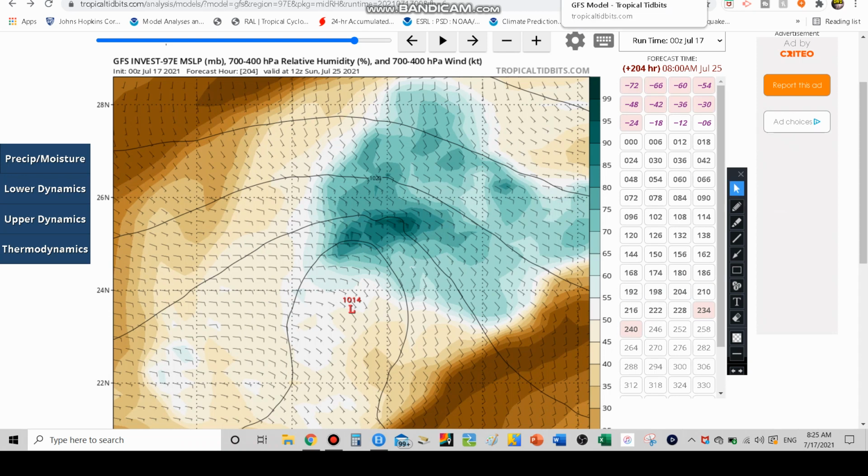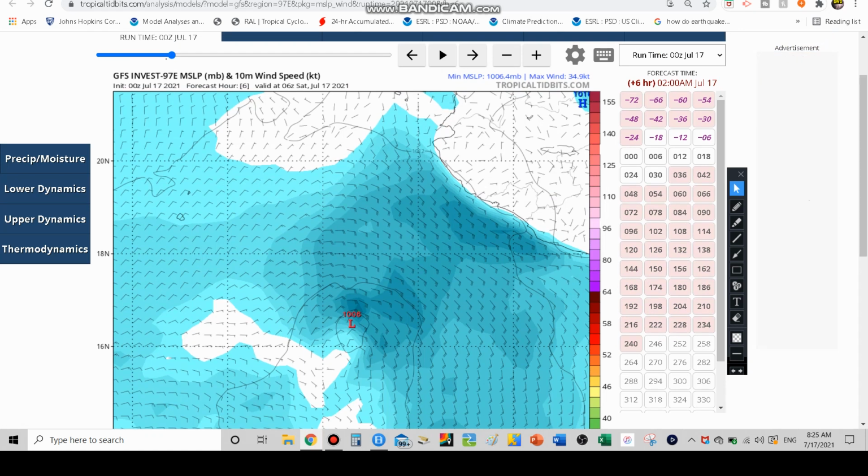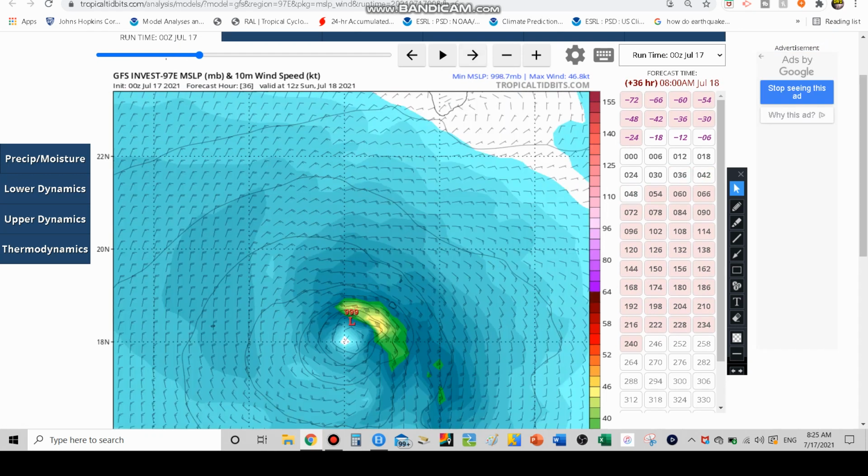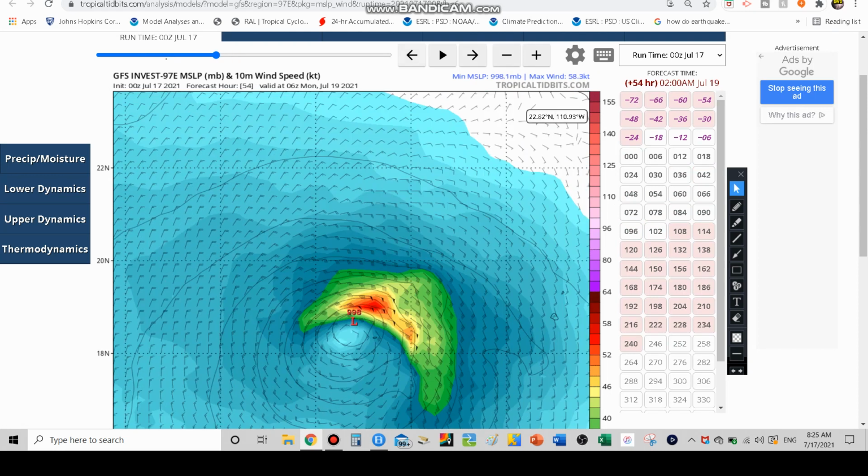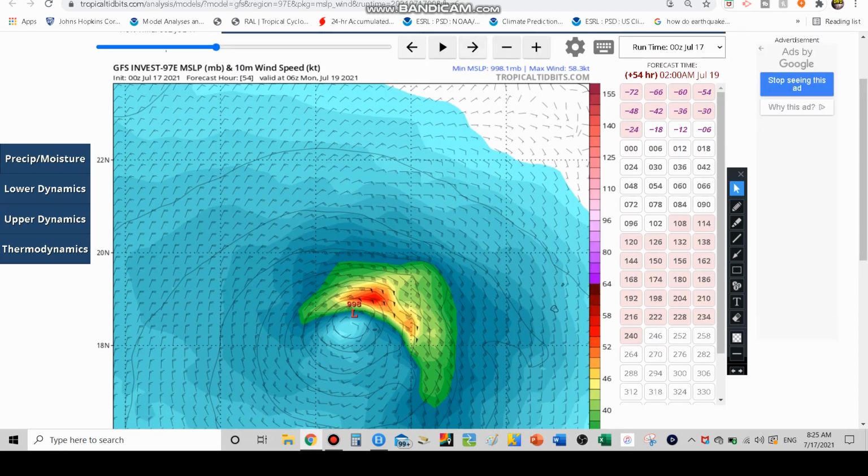All right, looking at the surface winds, this is going to reflect in the wind graph. As you can see, the storm gets pretty strong. I saw 58 knots right here. You can see in the top right, 58 knots, 998 millibars of pressure. So that's about 65 to 70 mile an hour sustained winds.